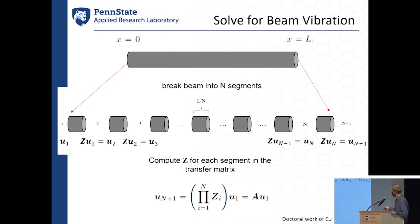You can simply multiply together all of these transformation matrices, Z, and go from one end of the beam all the way over to the other side. The nice thing about this method is that now we have control over what the actual parameters of each little segment are.